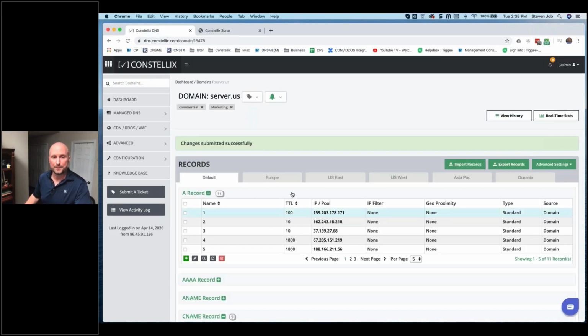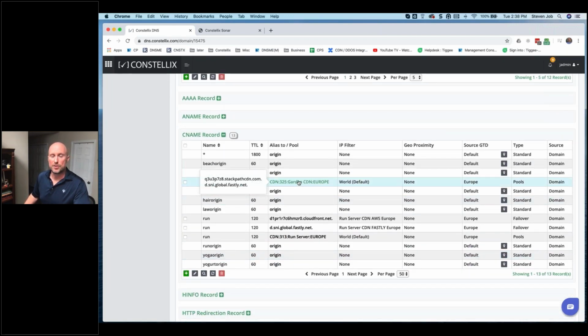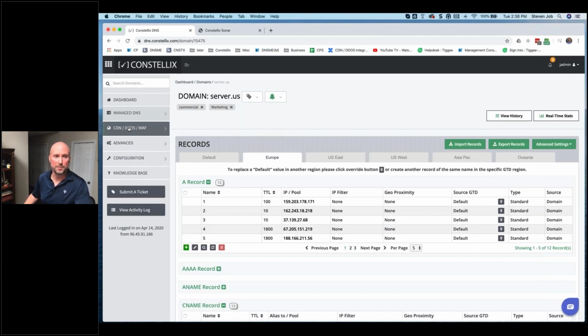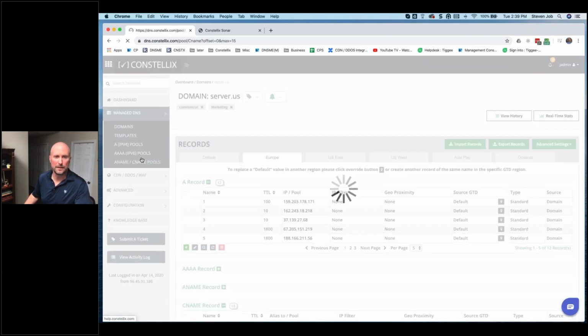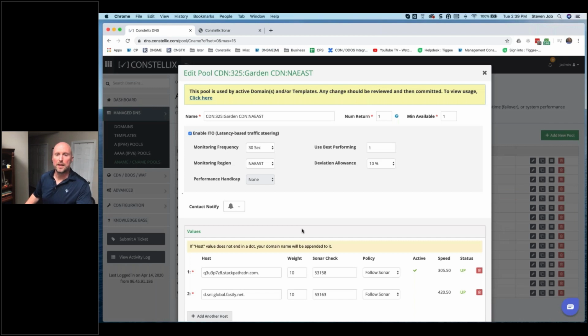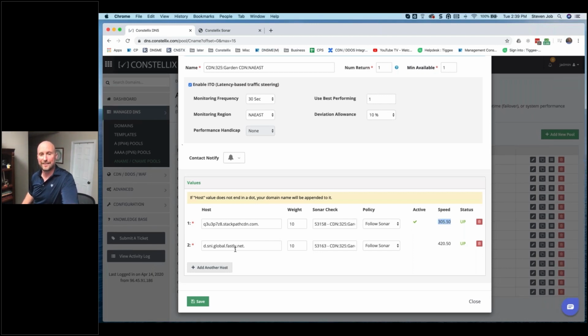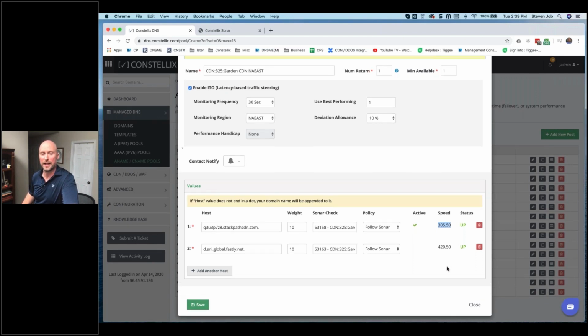And what that then does, when we go into the regions of where our name servers are located, and if I look at, we're now using what's called a pool. And if I look at my pool, let's bring up my pool real quickly, in North America East, right? And so what we're doing in the pool is we're going to say, okay, here's StackPath and here's Fastly, right? And we're monitoring based on those monitoring points. So we're going to update this every 30 seconds. And then it's averaging the speed that we're getting from the Sonar monitoring services. So we're averaging 305.5 milliseconds here. And in Fastly, it's 420.5 milliseconds.